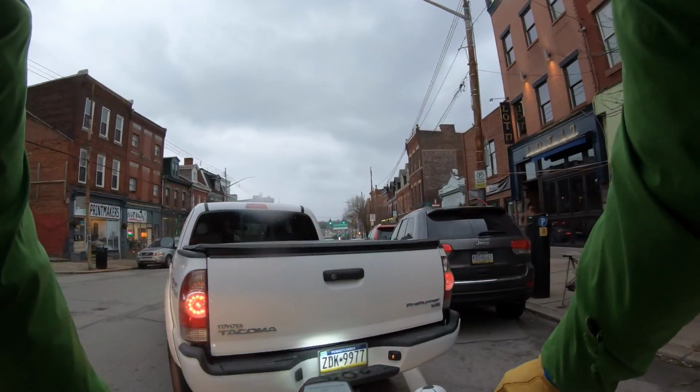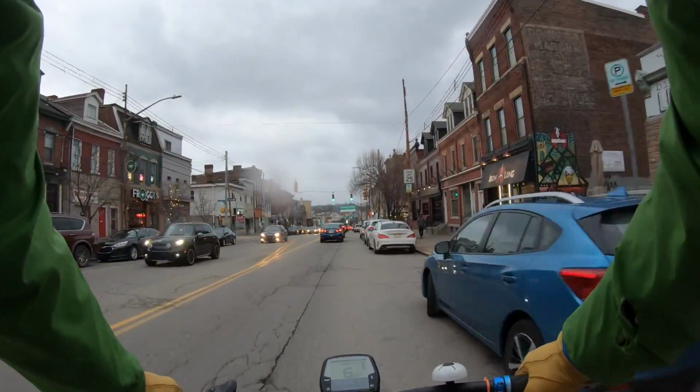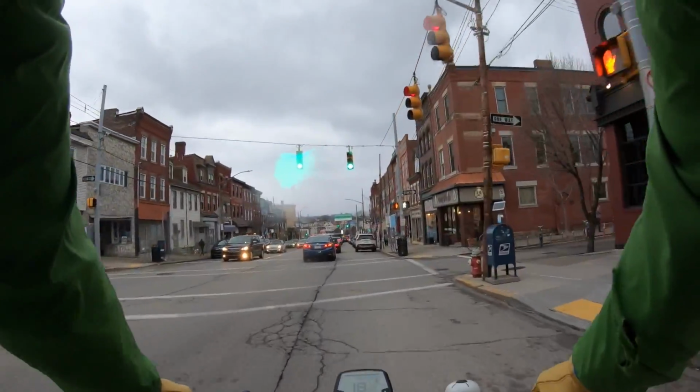Yeah, here he goes. Don't keep going or anything. Push the gas pedal, whatever you do.